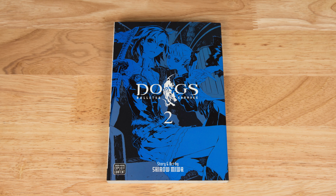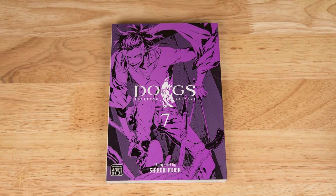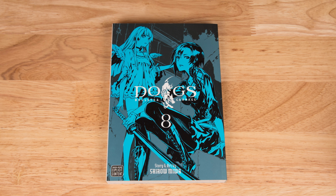In last month's haul, I also found volumes 0, 1, and 3 at Half Price Books, so I picked up the rest on Right Stuf. I read the first few volumes and I'm loving it so far, so I see why everyone says this one is criminally underrated. Some volumes are on back order, but I got volumes 2, 4, 7, and 8 this month. Once I get all of those in and read them, I'll do a review on the series for you guys.